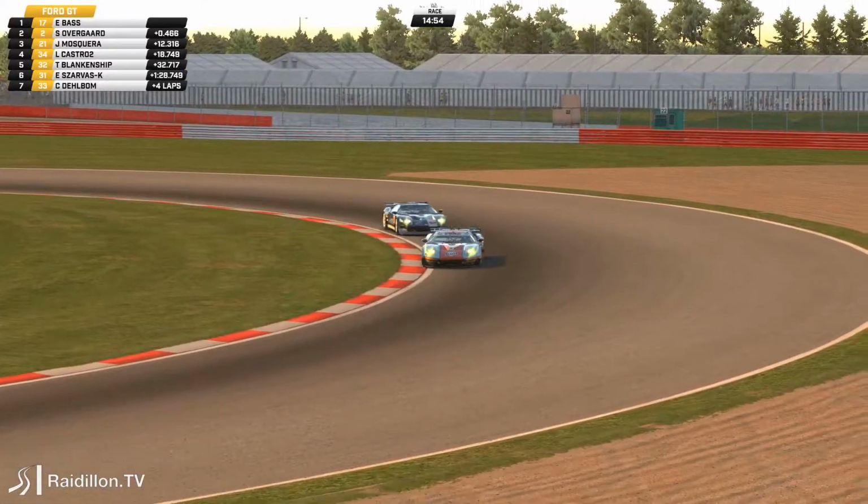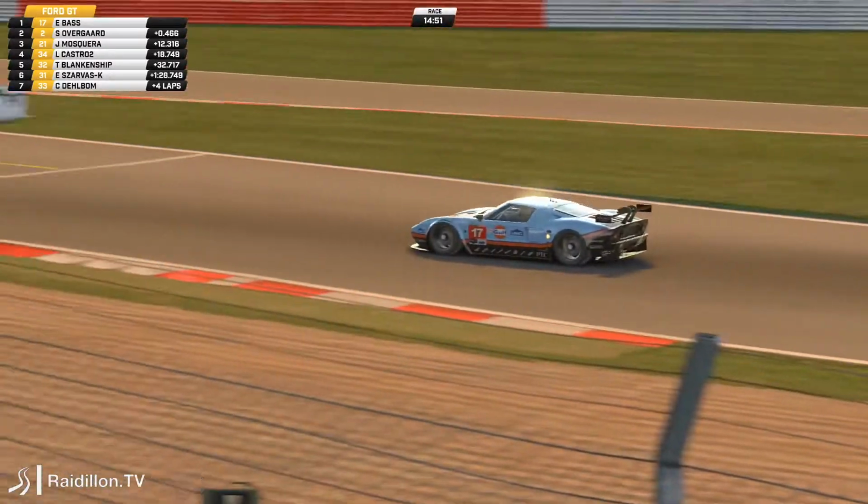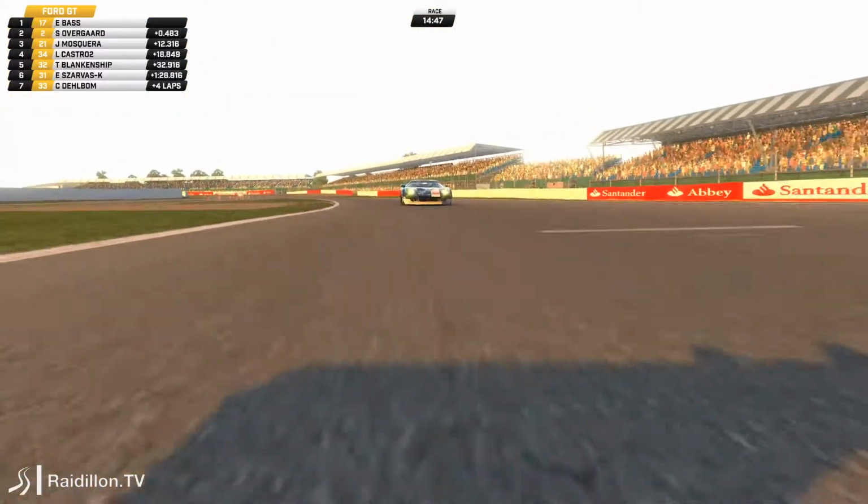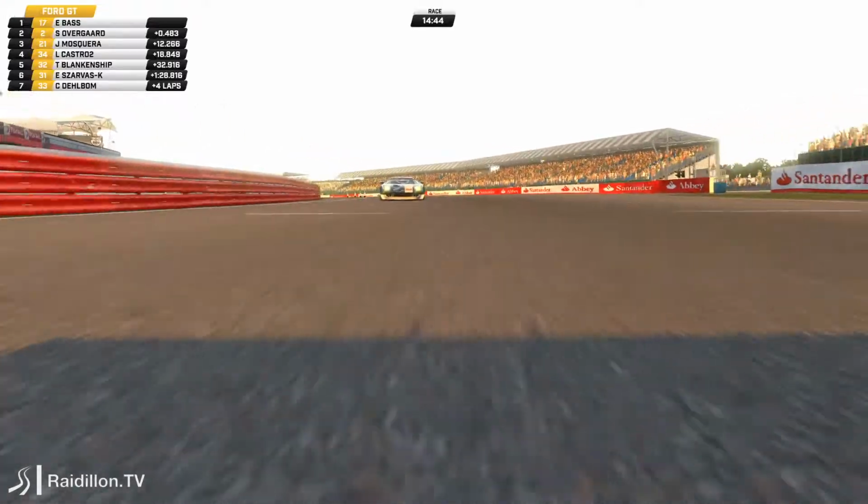Overguard did a better lap last time, a 39.650. They're coming around the last corner here. Let's see what their times are now. Overguard, of course, will be getting the slipstream. We're at the halfway stage. 14 minutes and 45 seconds remaining.